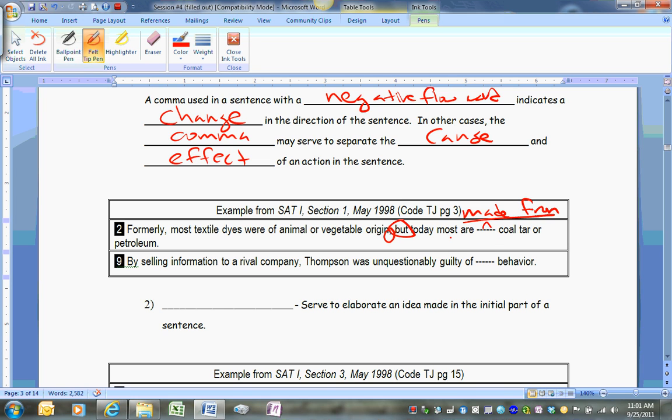Number 9, by selling information to a rival company, then comma. I don't see any negative flow words, so this is probably being used as cause and effect, so I expect something positive here. So this is like a positive flow word. Thompson was unquestionably guilty of what behavior? Bad is an easy word, but you want something negative, right? But anyway, the comma there is like a positive flow word.